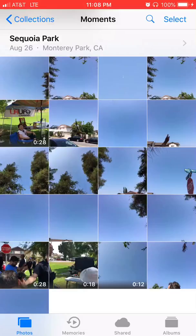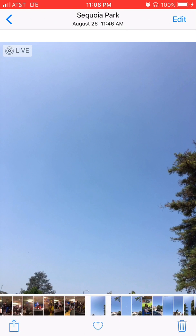I took these photos on August 26, 2018, from around 11 a.m. to 3 p.m. This was at the monthly LAUFO meeting here at Sequoia Park in Monterey Park, California. When I got there, it was my first time going to these meetings, and as soon as I got there, I started taking pictures. This is one of the pictures that I took.